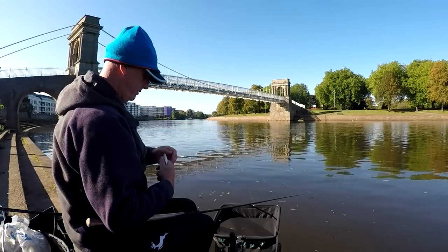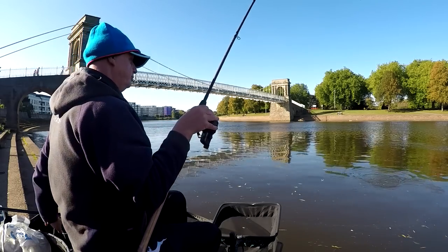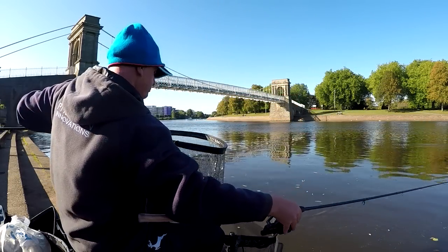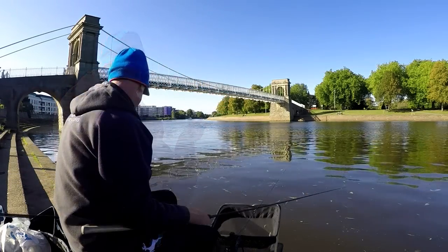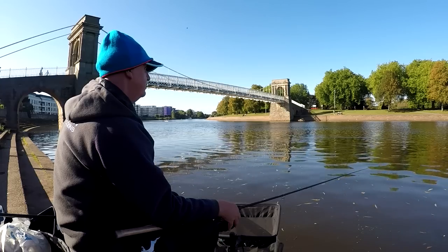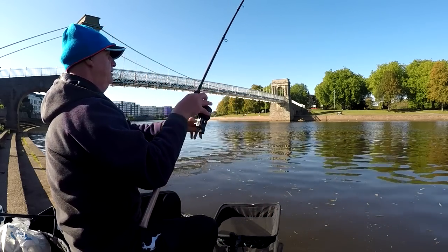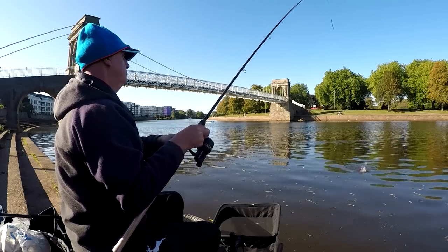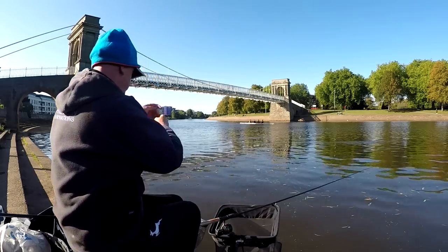Some great days at that depth as well. Another good roach. Not too big to lift. Big pouch of casters. Bit of hemp, but mainly casters. Oh yeah. Going to the caster at the moment. Just about liftable. Beauty.